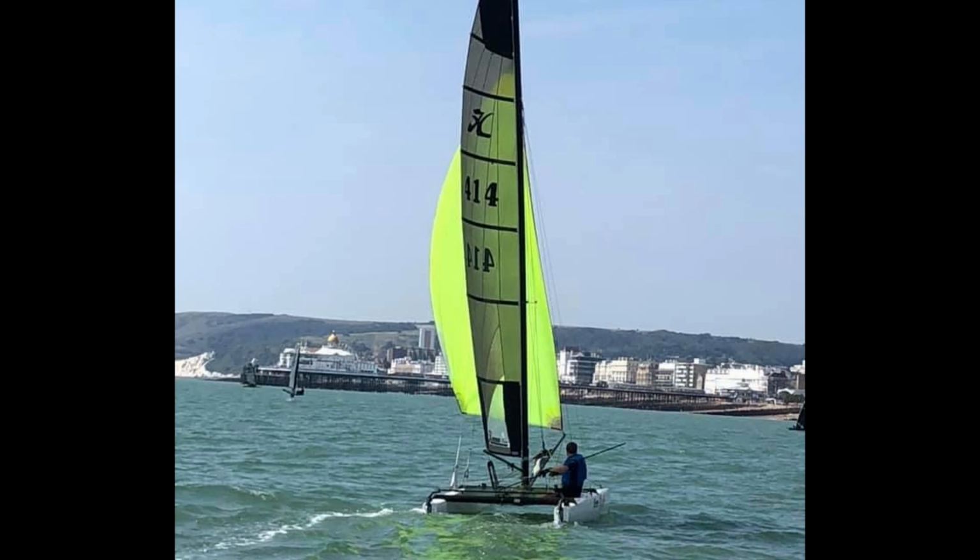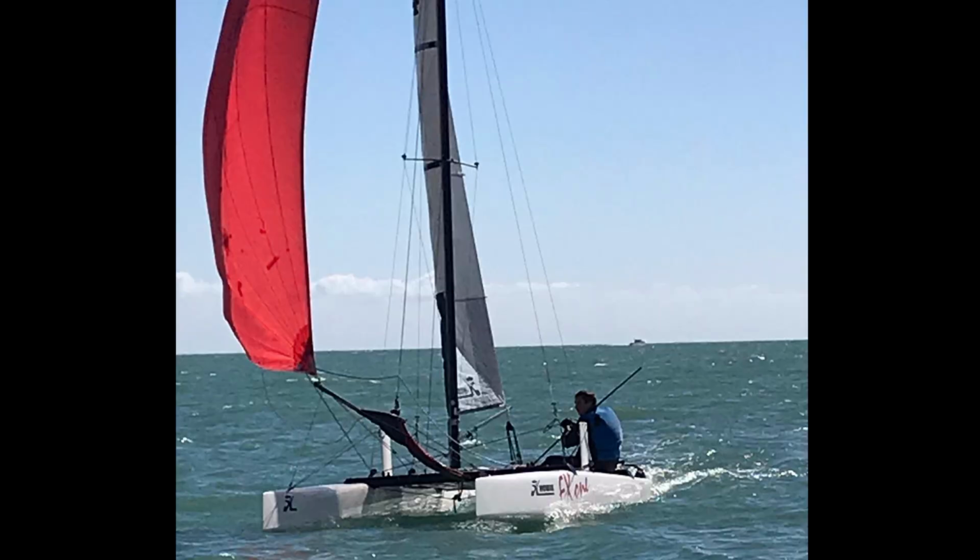He purchased the boat in January 2020, and it had only been used twice in the 8 years before he bought it. When he got it, it was rigged completely wrong. It had the wrong spinnaker. Fortunately, it also came with an older spinnaker, so Stevo was able to get out on the water.